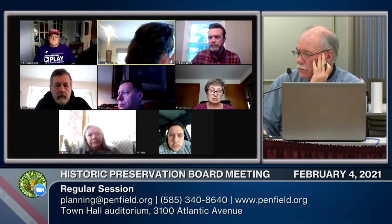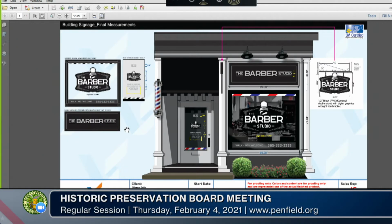And the barber pole and everything is already there, right? No, it's not there yet. So let me just go back, because I just cropped it. You're looking at the paint colors, but you're also looking at the signs. The town board has conceptually approved the signs subject to your review and approval. And many of the signs, for instance, the ones in the window and the one in the door, are on the interior of the building, so they don't need sign permits.